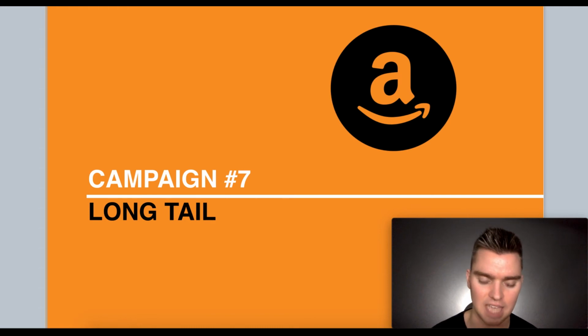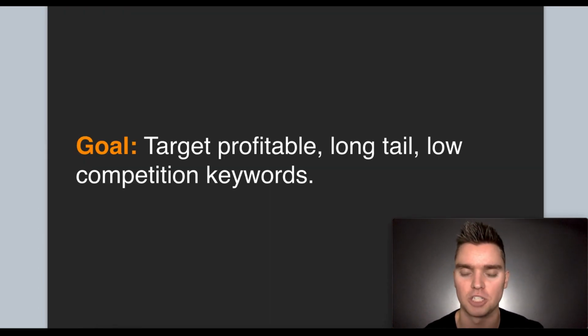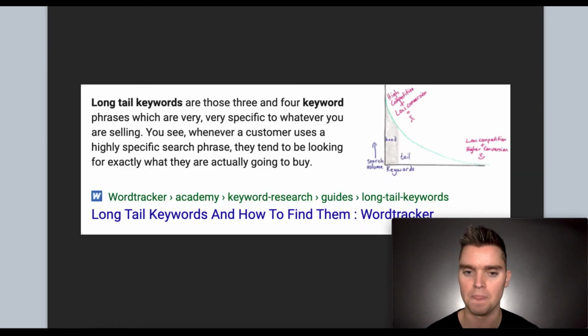And last, campaign number seven is our long tail campaign. This really ties everything back to what we talked about originally, which is targeting less competitive keywords. And how do we find less competitive keywords? Well, there are a few different types of keywords. Our goal is to target profitable, long tail, low competition keywords, and the key here is long tail. There are short tail, medium tail, and long tail keywords. Think about this logically: the shorter a keyword is, generally the higher it is searched and the more competitive it is.